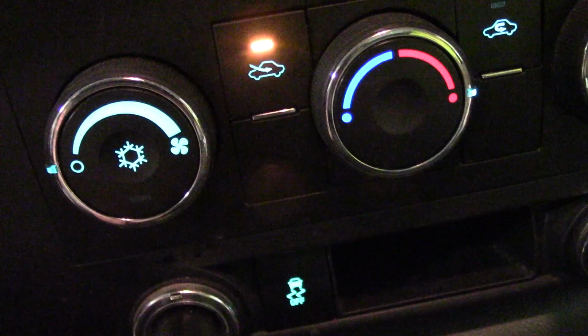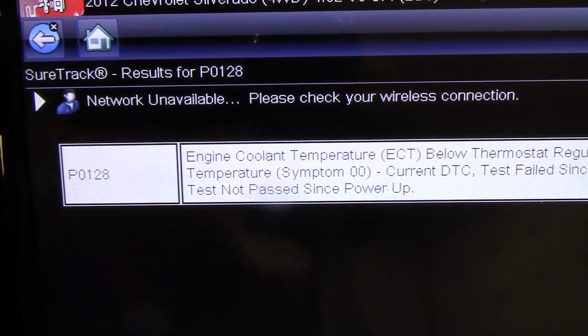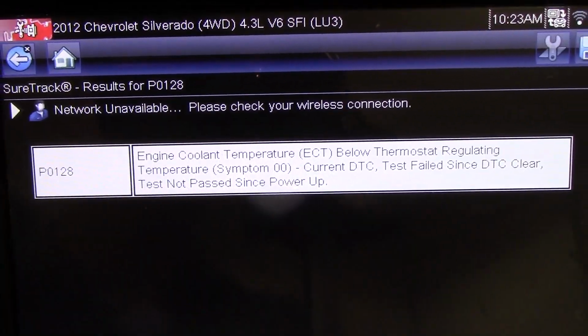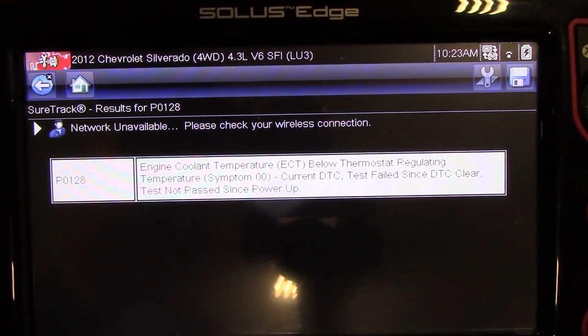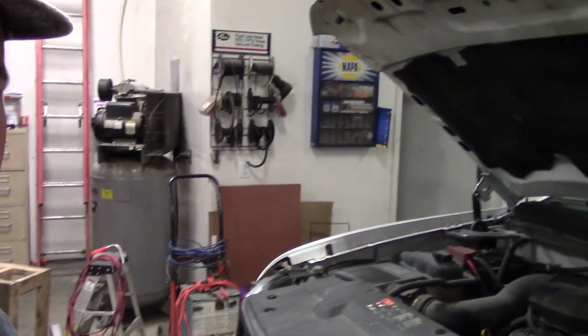You touch the dial and it just flashes 3 times and goes out. Also, your check engine light may be illuminated. You may have a stored code P0128. Here's the first step. Just make sure that your cooling system is good. Make sure that you don't have any leakage at all.